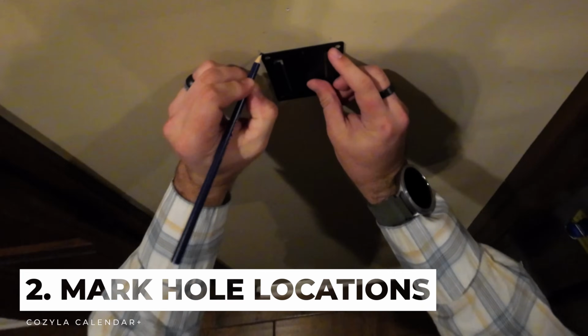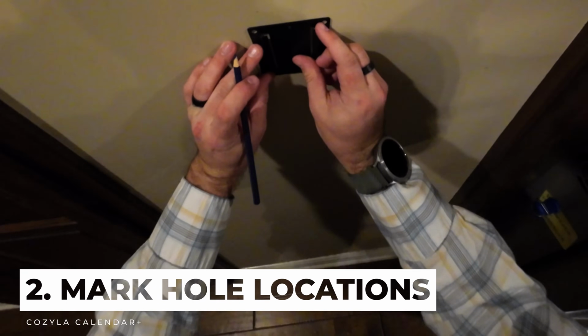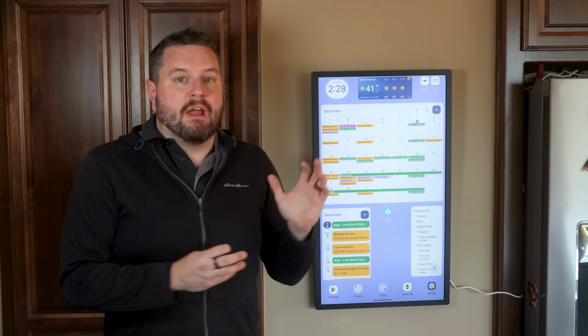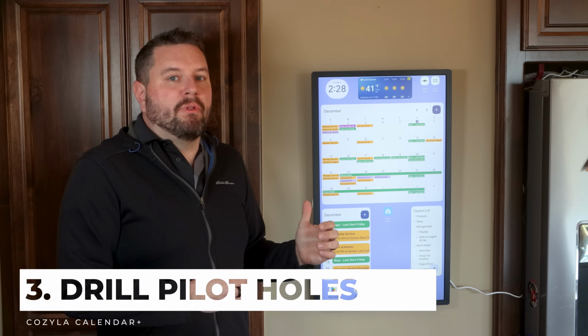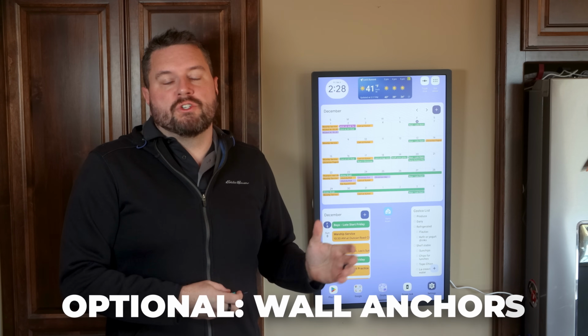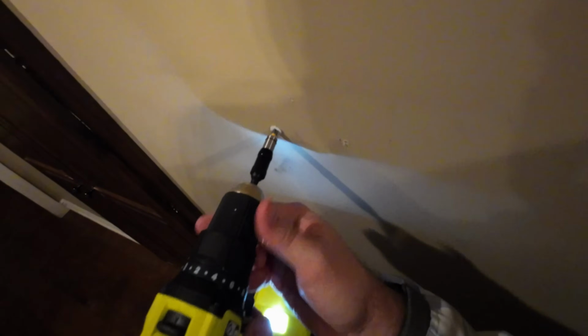So you're going to want to use the included template to figure out a great place on the wall, and go ahead and mark those 4 screw holes. Make sure you also use a level to ensure everything fits well. Next up, you're going to want to drill pilot holes. If you're mounting on a stud or backing plate, you can just screw straight into that. But if you're using wall anchors, you'll need to drill a larger hole. I actually opted for some of the screw-in type that I already had.